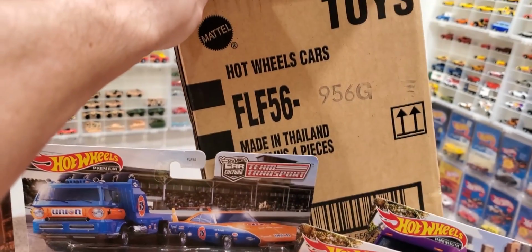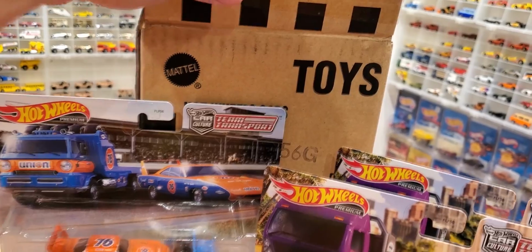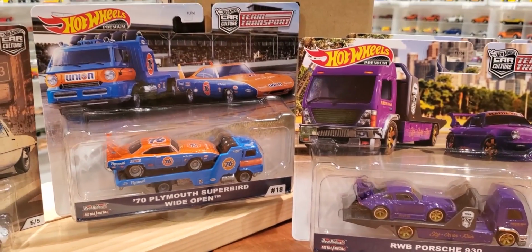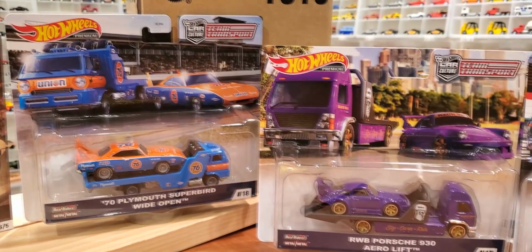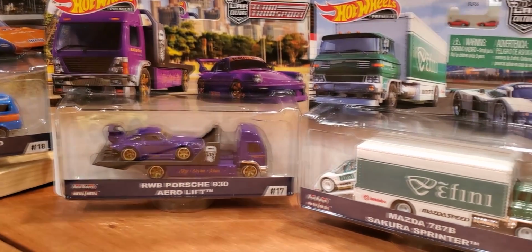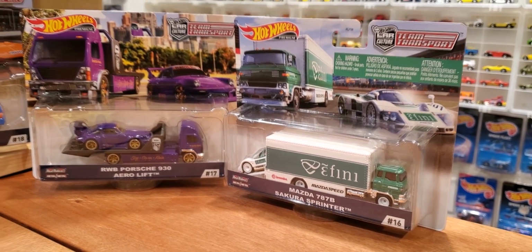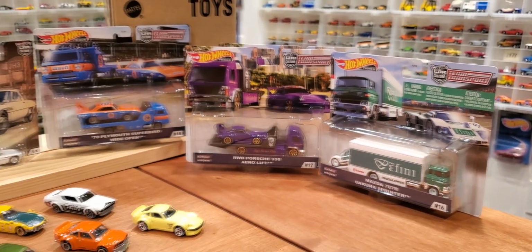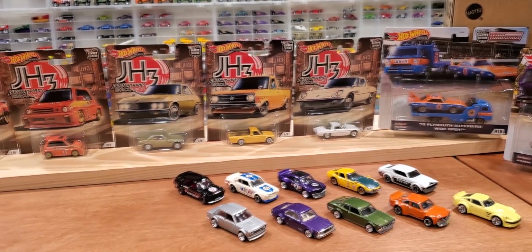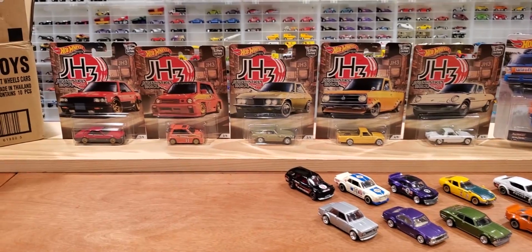So for Team Transport, we've got case code 956G. Now, in a sealed case, you're going to get only one of the '70 Plymouth Superbird with wide open, and 2 of the RWB Porsche 930 with aero lift, and 1 Mazda 787B Secura Sprinter. So you've got one you can crack open, or you've got one you can leave behind in the store if you're so lucky to come across a freshly opened case, and you're after all of them.